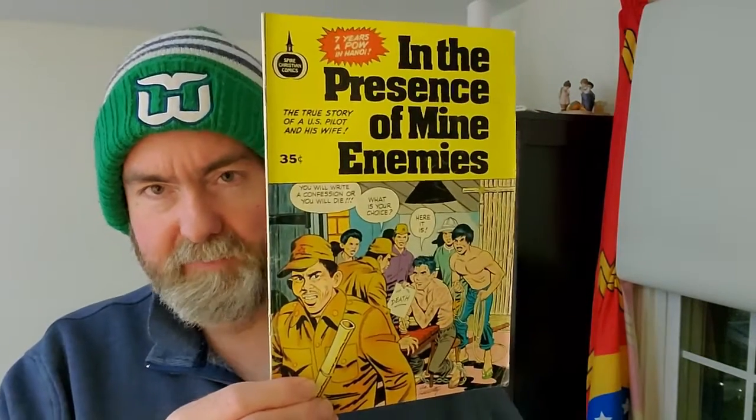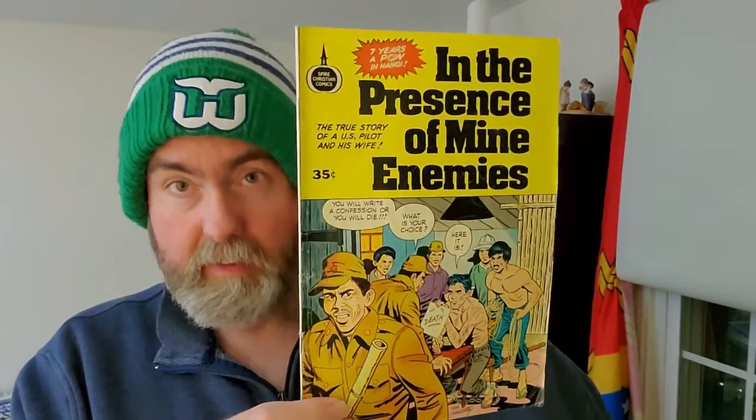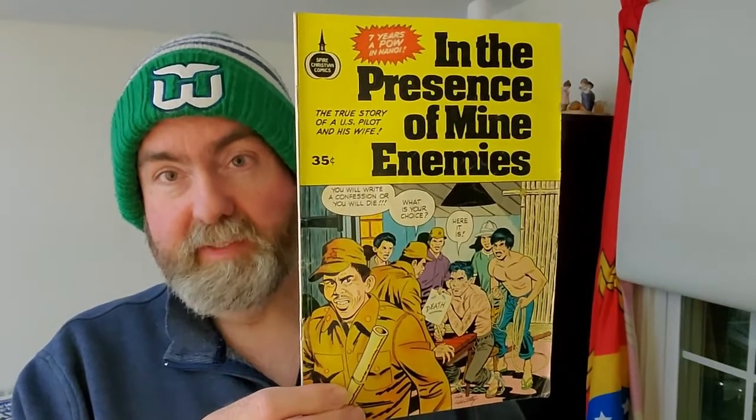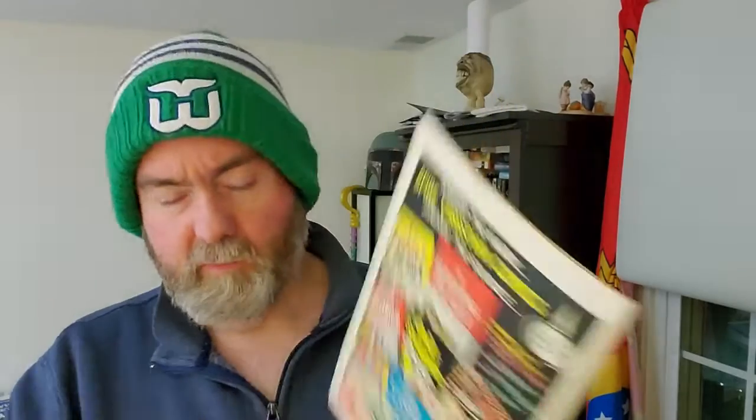Here's In the Presence of Mine Enemies, which is interesting. It's a Vietnam War story, so I'll definitely have to check that out, as I have an interest in Vietnam War comics. Never seen this one before. And then finally, I haven't seen this one before either. This one has a little bit of water damage, but since I hadn't seen it before, I decided to buy it. And at some point, if I find another one, I'll upgrade and get rid of this one.